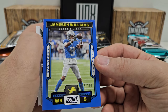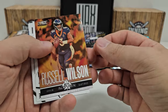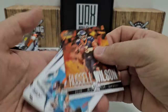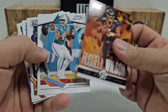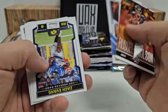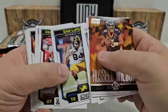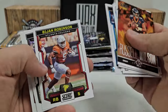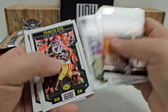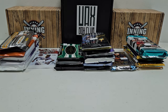Jameson Williams out of 100. Russell Wilson with the Autumn fall ball stuff. Tua, hot rookies, Downs, no auto is going to be in here again, Jalen Carter, and then a whole bunch of base rookies. I'm not going to keep flipping these if they keep making me do that. But there's a nice one right there. Robinson's all right. And a Ronnie Bell in the end. So there you go. Jameson Williams that time. Numbered card there. Set him in the good pile.